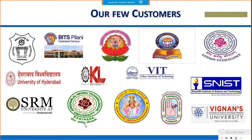And not to take much of the time, similarly, we've been working in multiple domains, and these are a few customers where we are associated, and we have signed MOUs. Some colleges like SRM, Amravati, and KLU, these are a couple of private universities where we have signed MOUs. Scaling them from second year till fourth year, we have a one-part solution for them in the VLSI domain or in IoT domain or in PSA. But most of the colleges are associated with us in the area of VLSI. That is our main focused area.